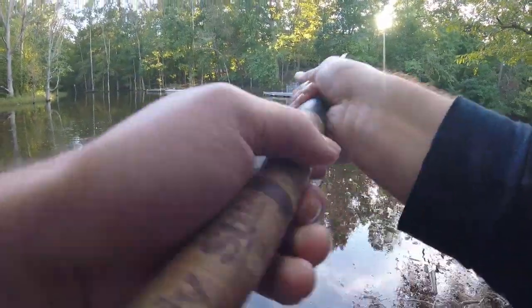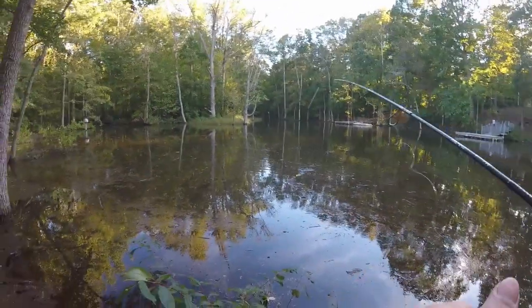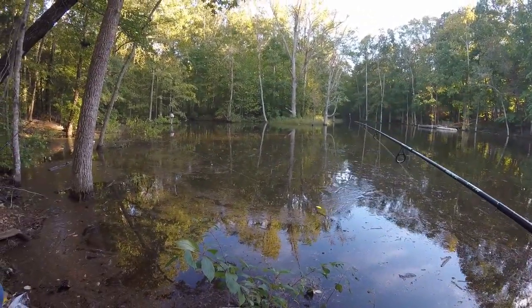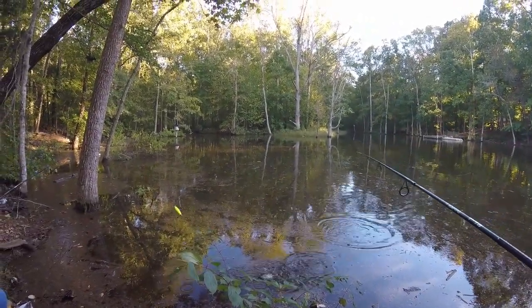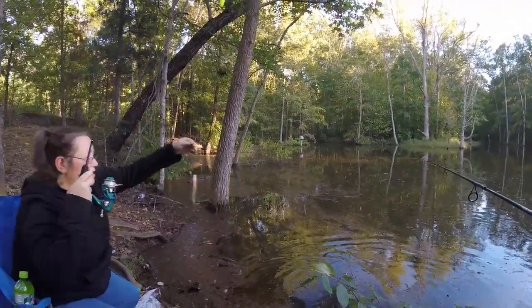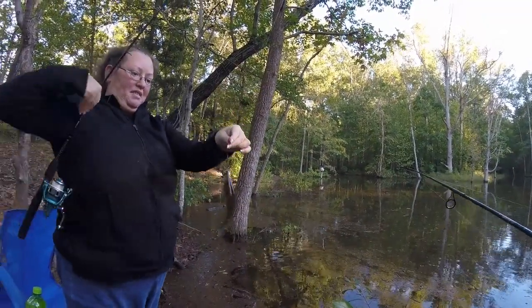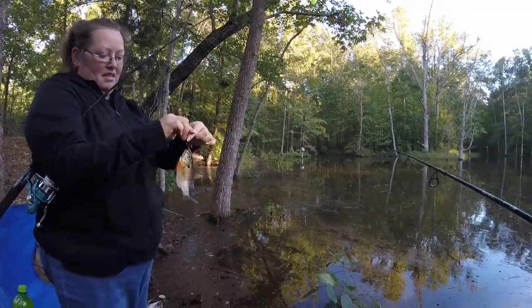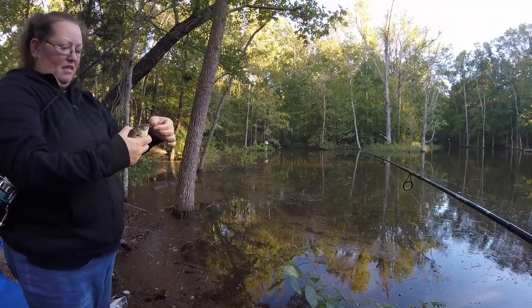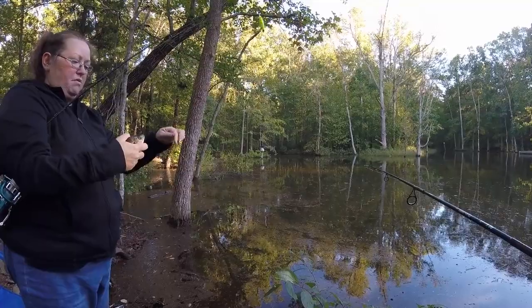Already going down, huh? Yep. Let's see. Look at this. Good size. It looks like we came to the right place. Nice. Oh, yeah. Boy, nice. They're getting a real pink kind of breast there, aren't they? Yeah, he is. Definitely. Let's pull his hook out, and we'll show him off for the camera.